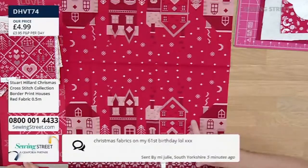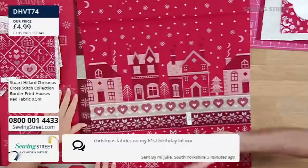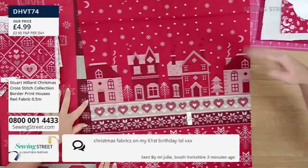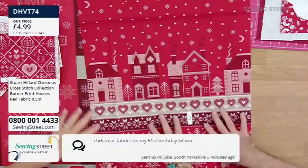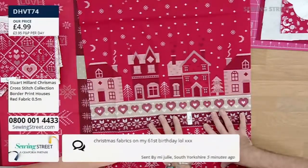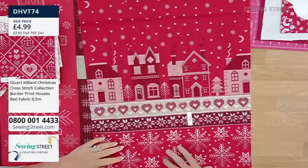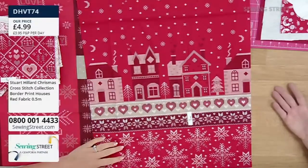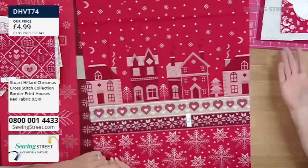Because you see, if we had done this stripe, the natural way would have been to have done it across from selvedge to selvedge. But then the maximum you've got is 42 inches. And I wanted it running down the side so that you could have long borders on a quilt, on a throw, something like that. The other thing as well is if you just want to make a simple tote bag or gift bags, it's there, it's all ready to go.